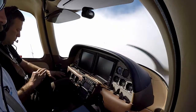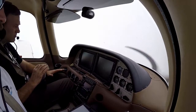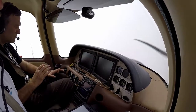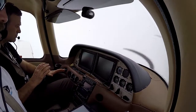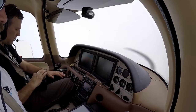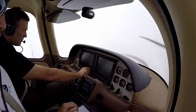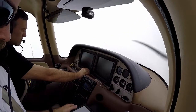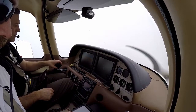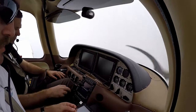20 Uniform, maintain 3,500 until the Tulsa VOR, cleared VOR DME Bravo approach to Claremore. Delta 18 Whiskey, turn left direct Hacks, maintain 2,500. I did not tell you to climb, sir. Air Shuttle 6345, cleared direct to Okmulgee. 39 Victor, frequency change approved, report back on the published missed. Frequency change approved, we'll be back with you on the missed, 39 Victor. 218, turn right heading 360.